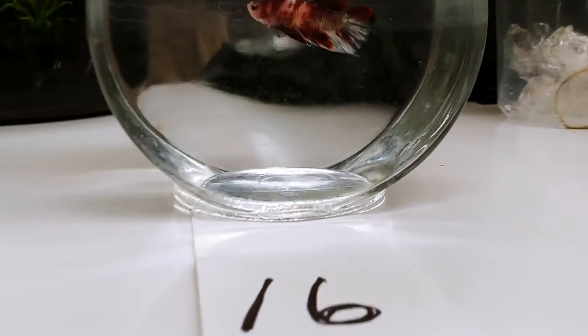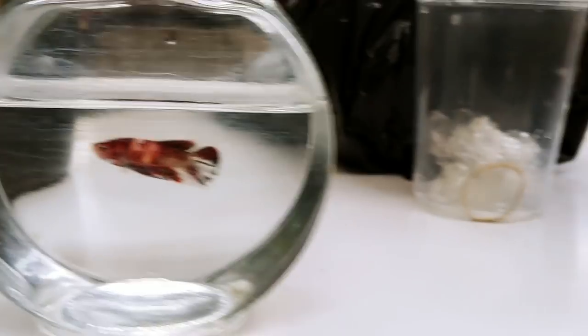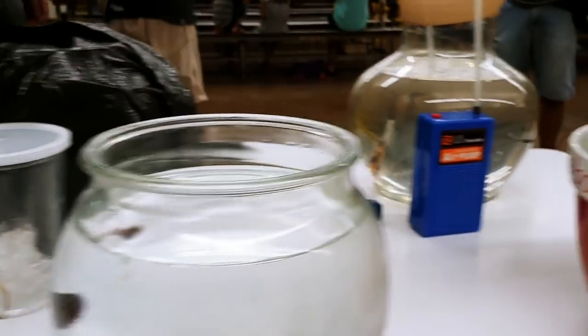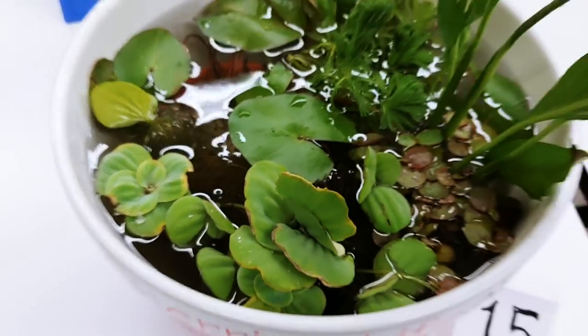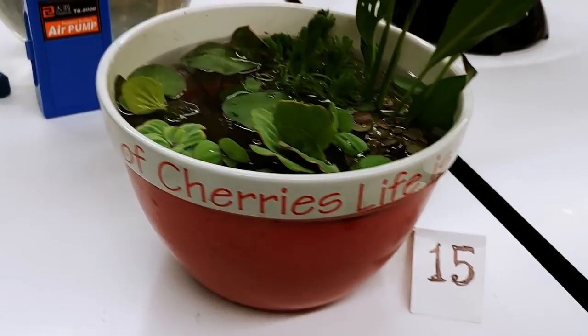Here was a koi betta entry. I think a kid entered this. There was a kids division as well. Looks like this is some magenta round tail guppies. I don't see the male in this image. It's probably in there. I like this one a lot too. This was kind of just like a siphon bowl with a miniature pond setup. I thought this one was pretty cool.